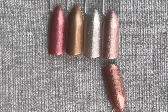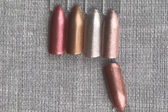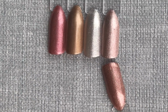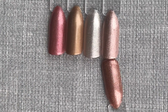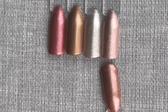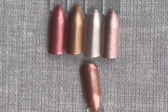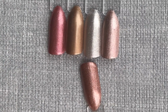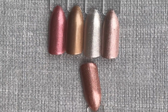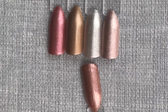The first exclusive shade I'm going to show you is called Chandelier, so the exclusive shade is at the bottom of the screen and all of the original collection is at the top of the screen. The first colour I would compare it to is Chiffon Twirl. Chiffon Twirl is now a discontinued shade, but you can see it is the closest to Chandelier that I had in my collection. Chiffon Twirl is definitely a little bit paler than it, but Chandelier is a beautiful alternative. So if you really love this shade or if you missed out on it, Chandelier is a great alternative.